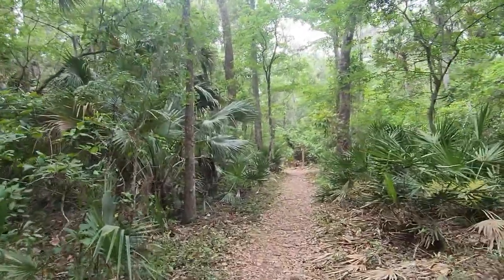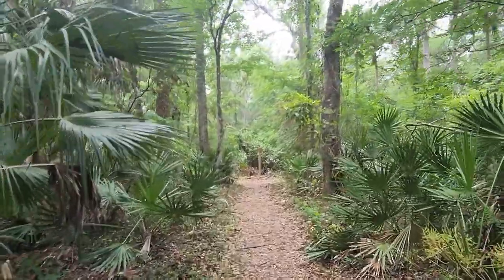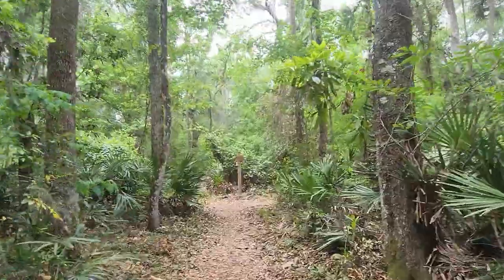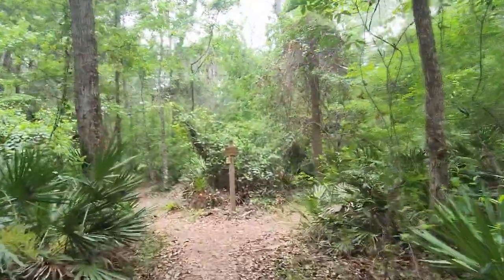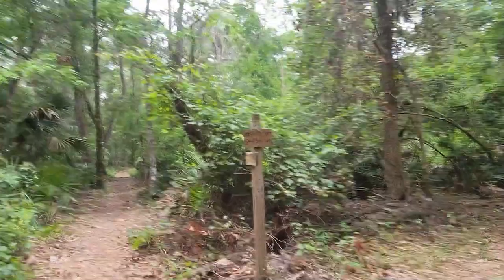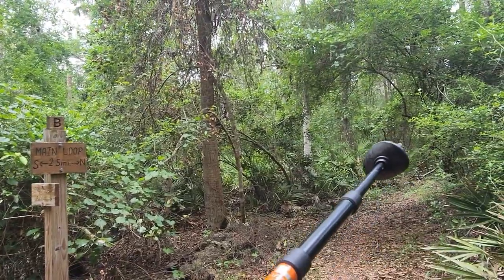Well, we got a fork in the trail coming up. Let's check this out. So let's see what we got. For sure, we're going to go down to the boardwalk first. Ah, see, I told you we're going to get lots of hiking in today. So now we've just been on an entry trail. So this is the main loop, 2.5 miles that way.